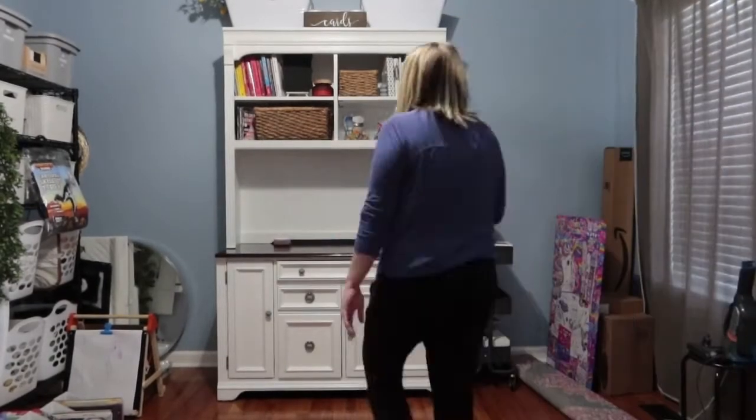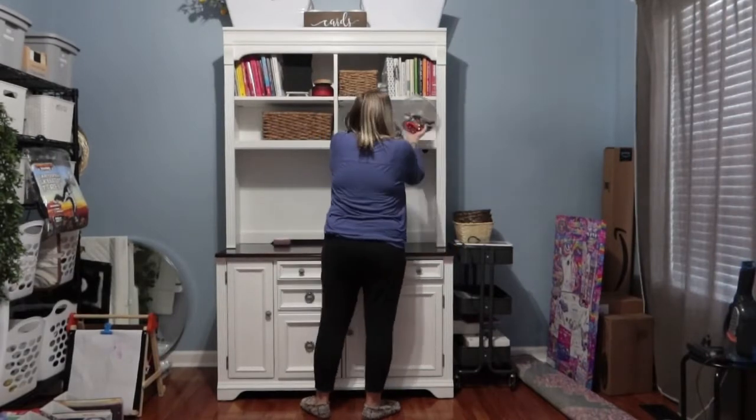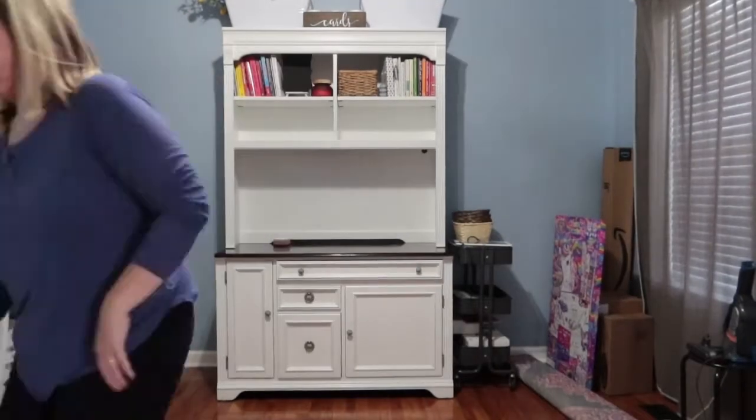And so you'll see this whole transition, and I just love how it turned out, and we are just absolutely loving this space.